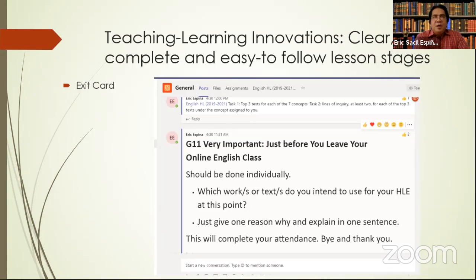This is from Microsoft Teams. Okay, so this is very simple, by the way. There you can innovate, like what I said, right? The point that I'm making is that just make sure that they will not be able to do your exit card unless they listen to the entire 1 or 2 periods, right?